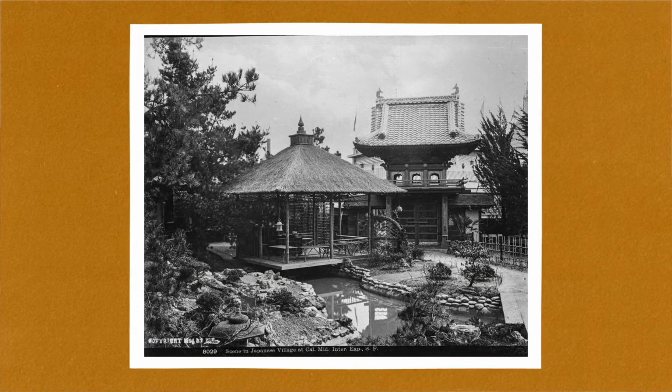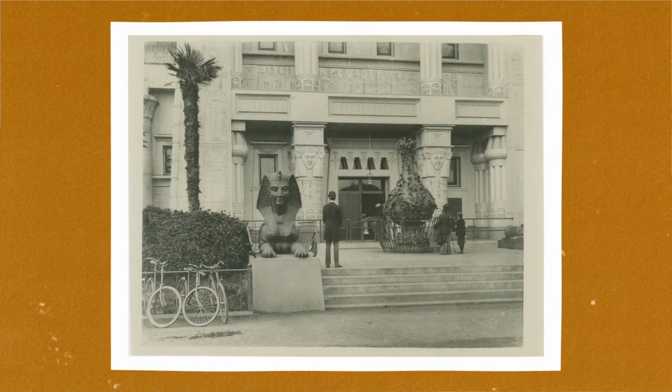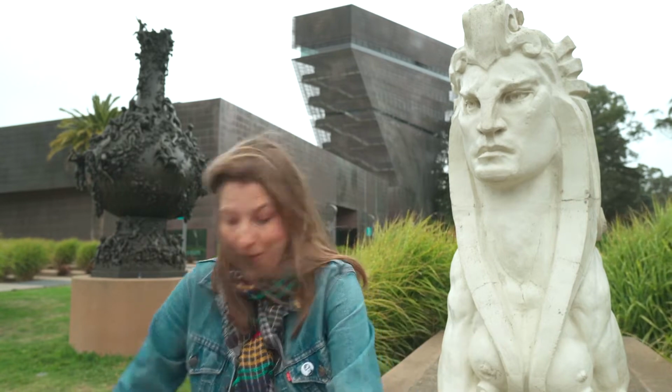All the buildings were meant to be temporary, except for the Fine Art Pavilion during the fair. And the original building had an Egyptian theme. So probably makes a lot more sense that there are two sphinxes sitting outside the de Young now, huh? Now, there are a ton more mementos in this area left over from the fair, and we're gonna go explore some now.